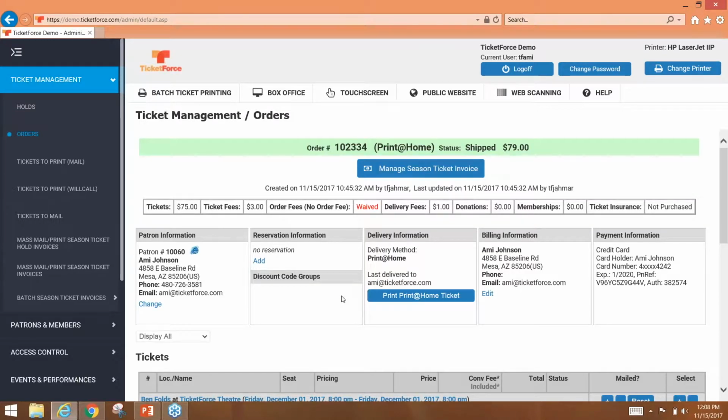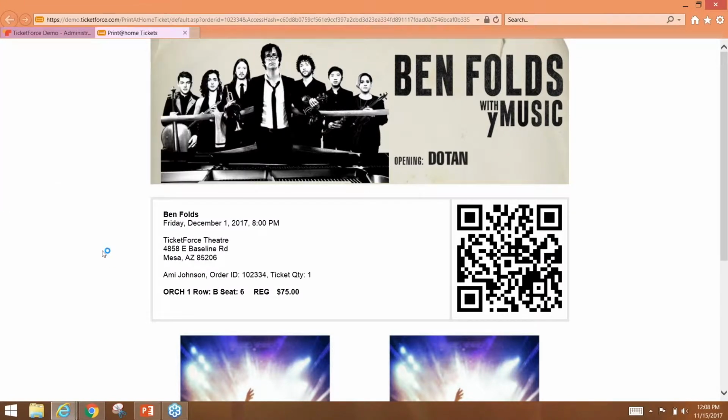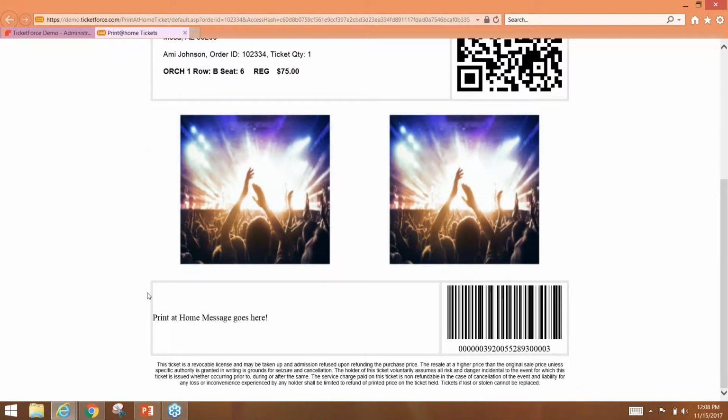Here we go. So you'll notice that the rebuild and resend is no longer here because it's not applicable. There's nothing to rebuild and nothing to resend, just opening a web page. I can print them directly from here still, but just to give you a little look at what it's going to look like. Again, my image is along the top.